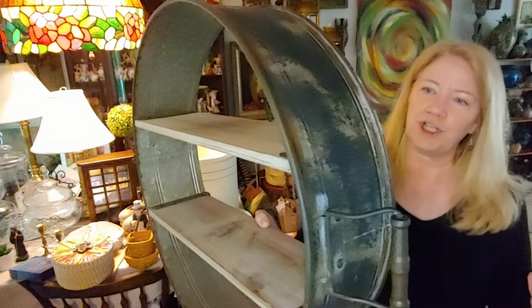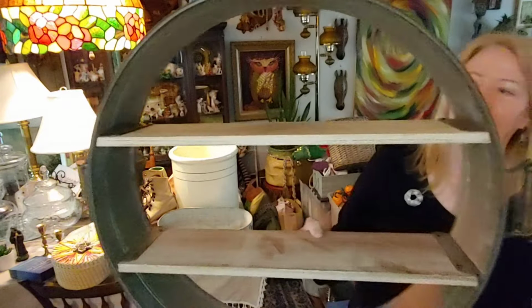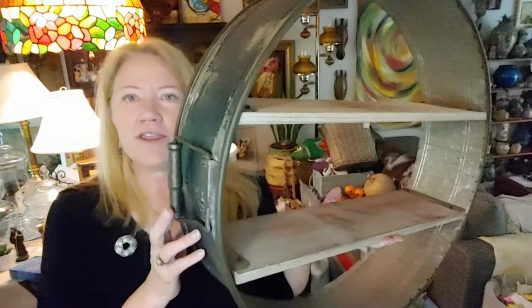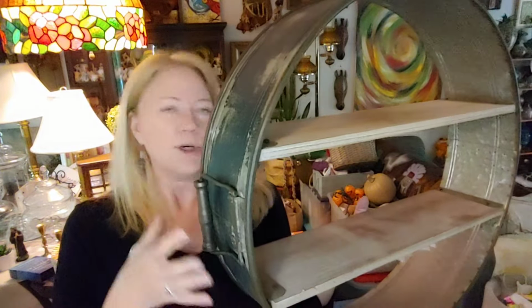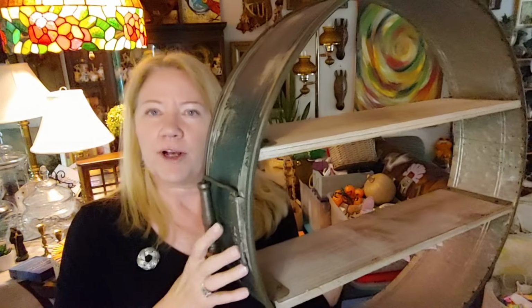But I got a really good price on this, so I'll be able to put it in the booth at a great price. And believe it or not, some farmhouse decor is still selling. I thought it had probably gone out, but there does seem to be still some interest in it. So we will put some in. We don't overpower our booth with it, but we will put some farmhouse decor in our booth.